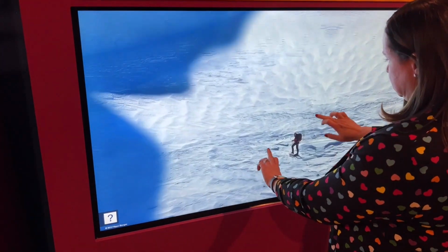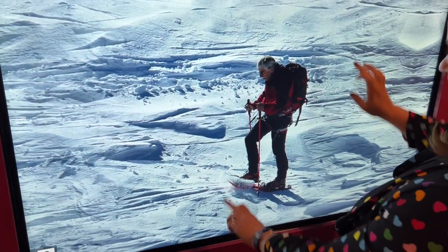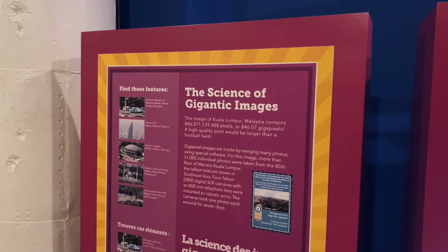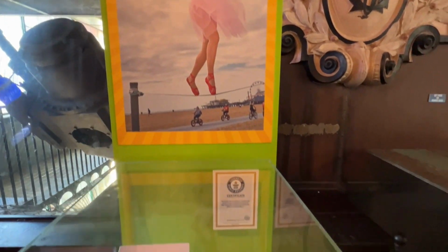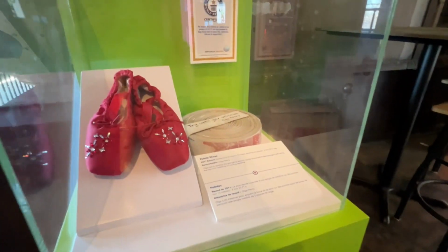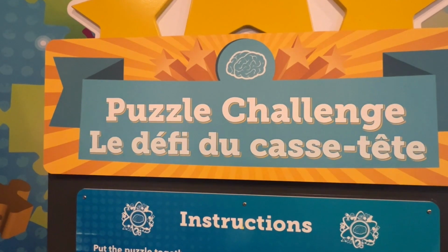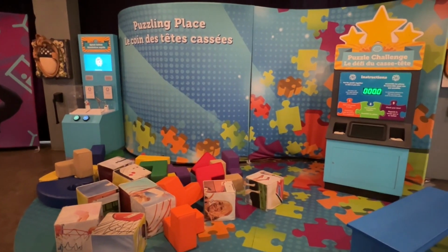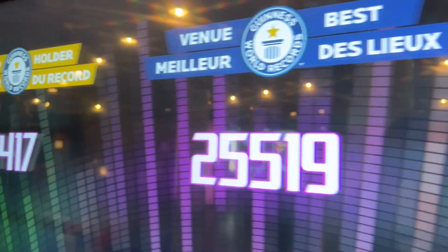This exhibit also teaches the science behind how people achieve these records. These records are largely focused on reaction, endurance, and focus. And so if you can focus enough and learn how to solve puzzles, you can compete against the world record holder of puzzles. So it's just really cool that with a little bit of learning, your gameplay can actually improve and you can see yourself kind of ratchet up on the leaderboard.